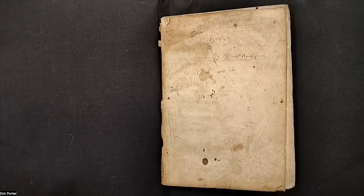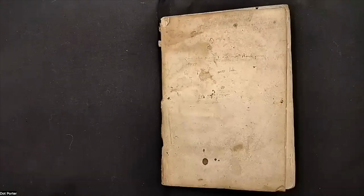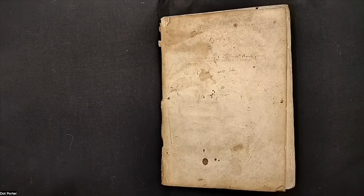My name is Dot Porter. I am a curator here in the Kislak Center for Special Collections, Rare Books and Manuscripts at the University of Pennsylvania. And I also work in the Schoenberg Institute for Manuscript Studies, which is a research and development institute that's focused on manuscripts, sort of broadly interpreted, although my own focus is on pre-modern manuscripts. And as a curator, I work with the digital materials and also with the physical materials. And I like to do outreach, which Coffee with a Codex is part of.